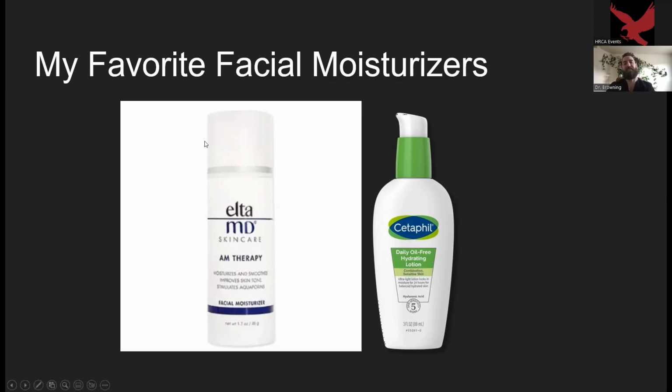So I like this AM therapy one. There's a PM therapy as well. I tell my patients you do not have to choose one for the morning and one for the night. Again, I think that's a marketing ploy, but I do like the way this one feels. And so I do use the Elta MD skincare AM therapy moisturizer for my face, particularly in the winter when I feel that I need more moisturizing. Drier weather, the heat's kicked on. That's usually when you're going to need more moisturizing with more frequency and thicker products.